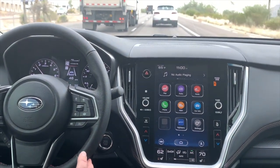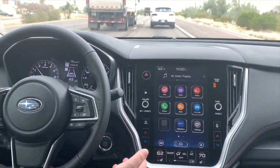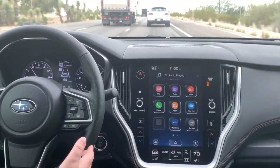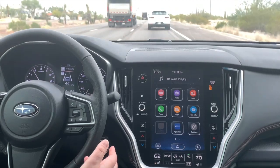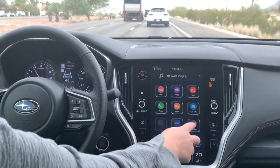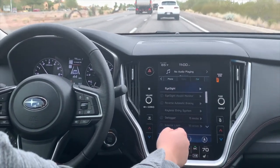But in this screen, when those lines are white, that means it can detect the lines and it will do the lane departure prevention for you. As I let go of my steering wheel, it's going to kick me back to center and keep me centered in the lane. So that's called lane departure prevention, and that's new for 2020. It replaced the lane keep assist.